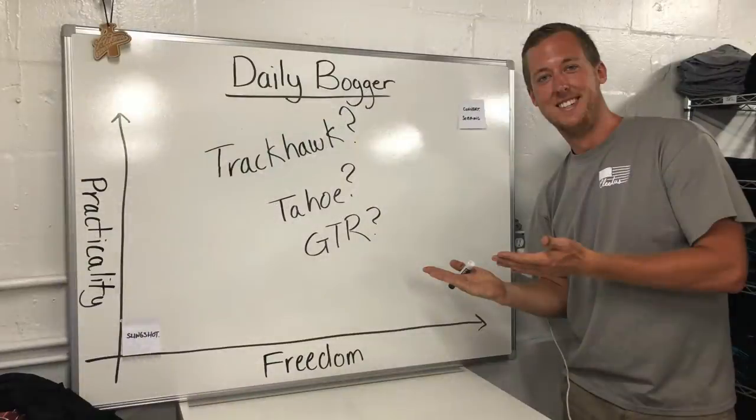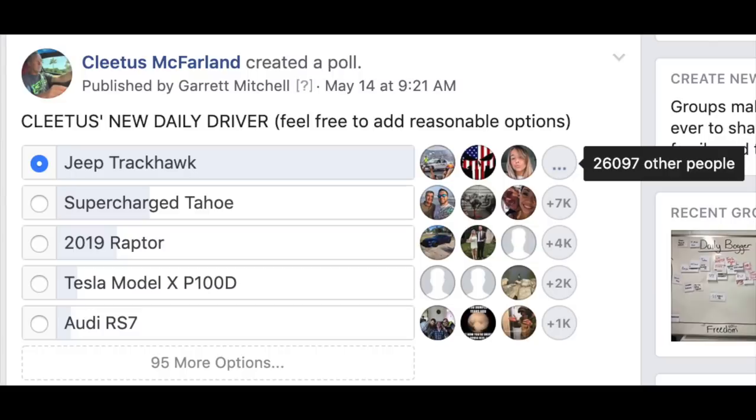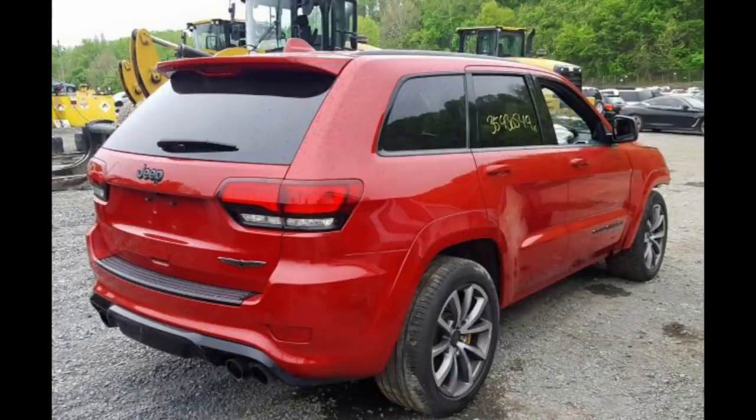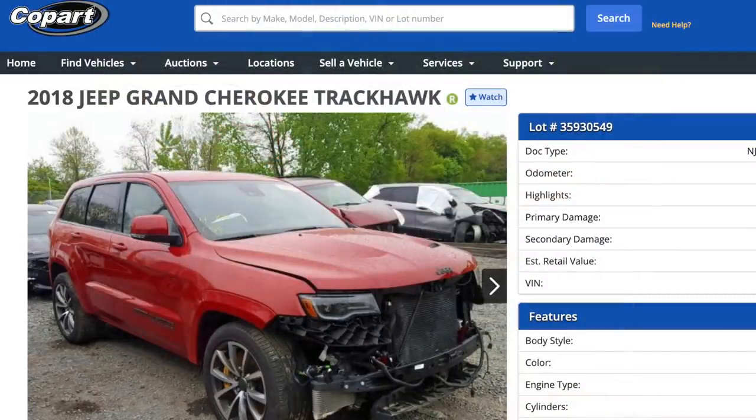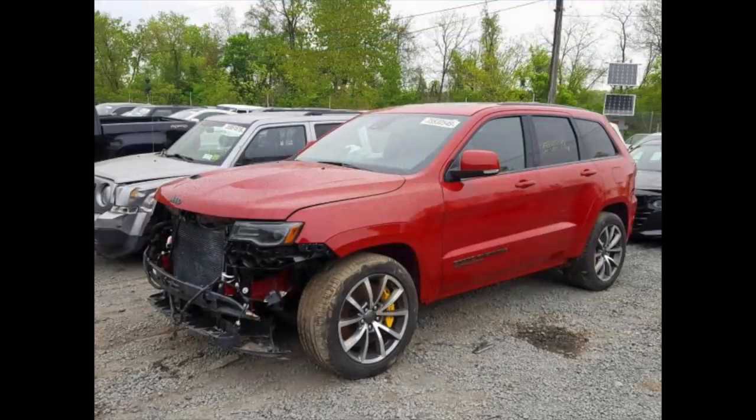So most of you also know that I have recently been looking for a new daily driver. Well, recently we hosted a poll, and the overwhelming majority of you voted for a Jeep Trackhawk, so the hunt for a Jeep Trackhawk began. What better than to buy a lightly wrecked one and repair it on the channel, and then daily drive it for much cheaper than buying one brand new or close to new. So I hop on Copart.com, and sure enough, there is a red Jeep Trackhawk on there that appears to be lightly wrecked in the front.